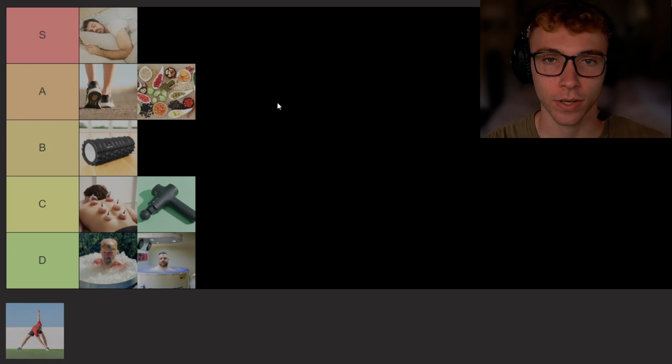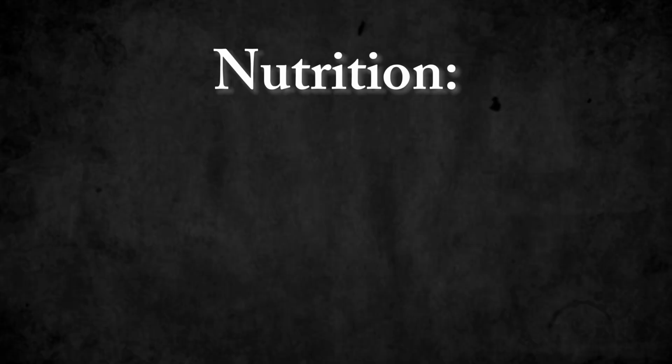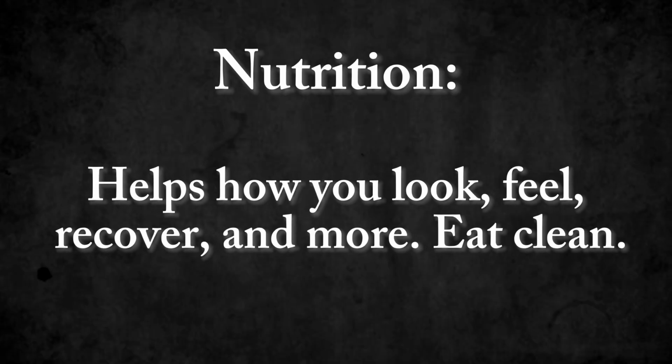Some people like to use the phrase, the macronutrients are how you look, the micronutrients are how you feel. I don't fully stand with that statement, but it is a good general blanket statement to kind of cover how they work. And I think that micronutrients are important. So eating your fruits, eating your vegetables, your leafy greens, eating the colors of the rainbow when it comes to those choices are going to be helpful to get all of your micronutrients, which is going to help how you feel, which is going to help how you recover.